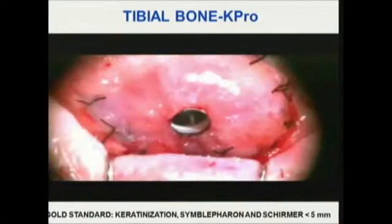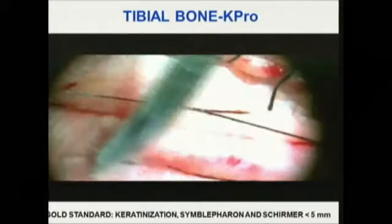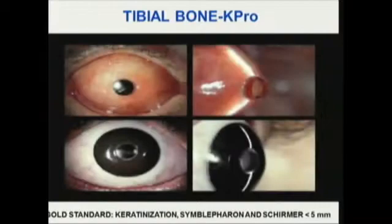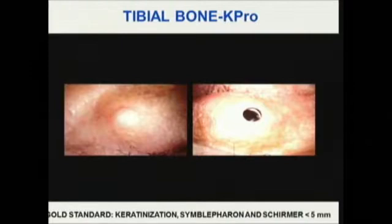This is the final aspect, and during the next 48 hours, the patient's eyelids were closed with a temporary tarsorrhaphy. This is the appearance several months later, without or with a contact lens, and this surgery we can do also through the eyelid in patients with severe keratinization.